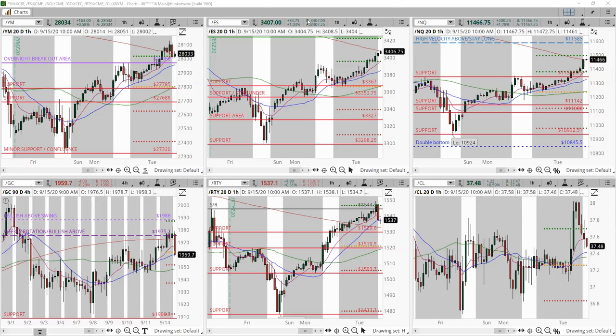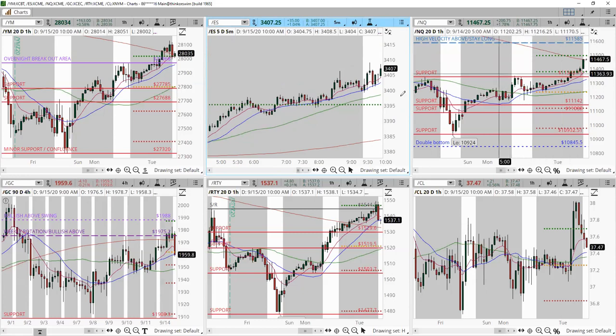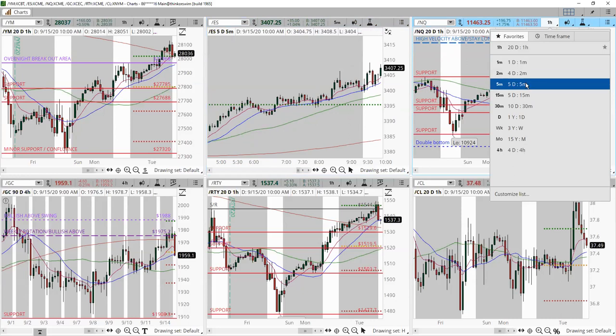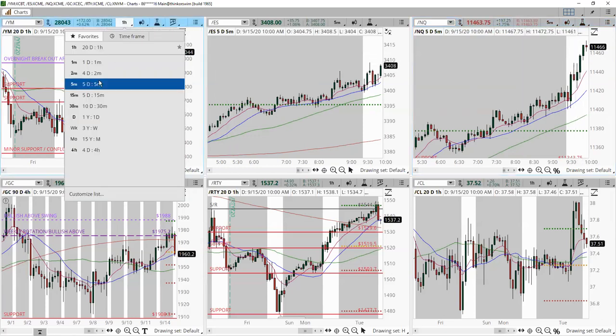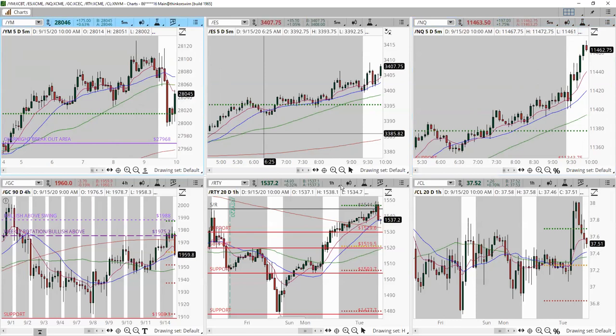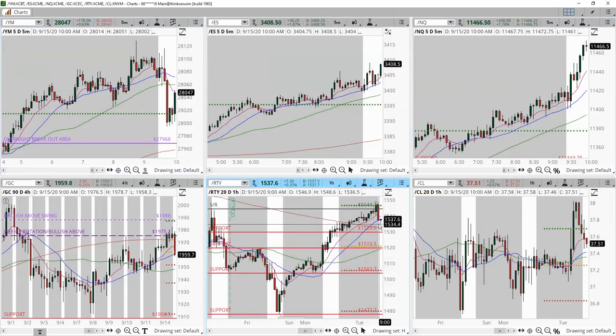So let's go back to the five here. The idea is that we're still following the 20 SMA. We're going to go with the trend higher. I hate the fact that NASDAQ is just off the charts right now. We don't have a trade in it. It's into massive resistance right there. See Russell, Russell is trying to regain the 1 hour here. It's 10:04. And this is reversal time.